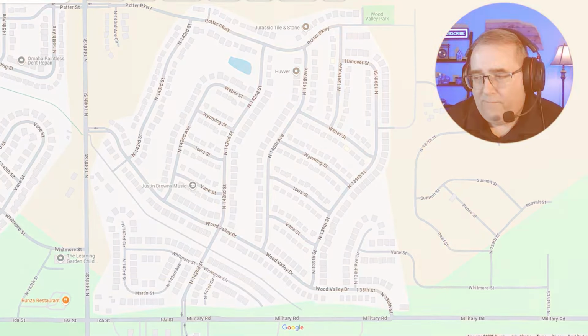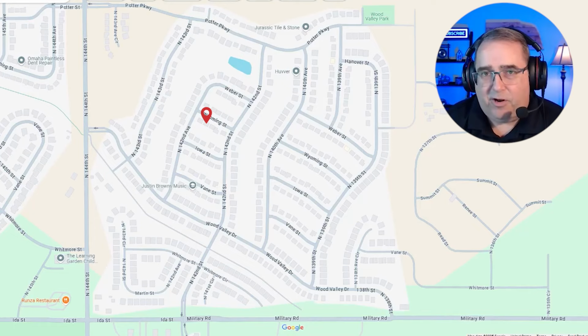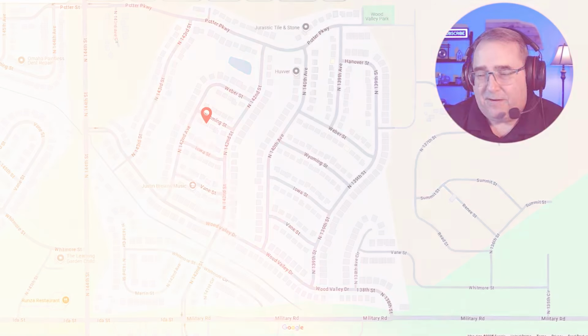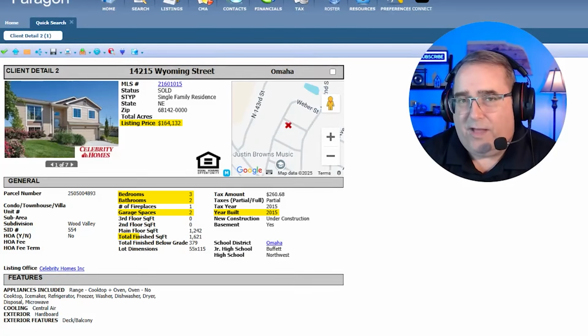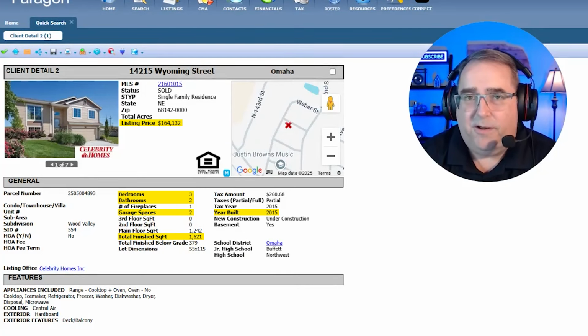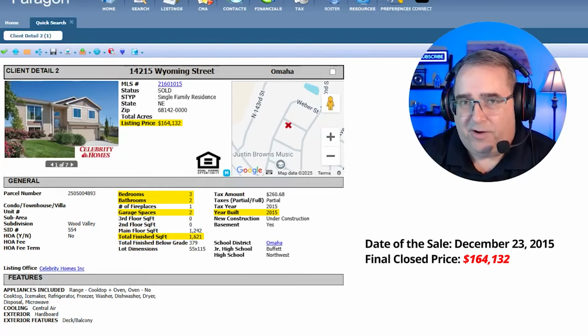At the time these homes were built, the median closed sales price in 2015 was $164,425. 14215 Wyoming Street was built by Celebrity Homes in 2015. It was a 3-bedroom, 2-bath, 2-car garage with 1,621 finished square feet. It closed on December 23rd, 2015 and sold for $164,132. This was a Vista model.